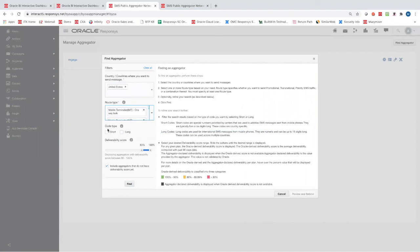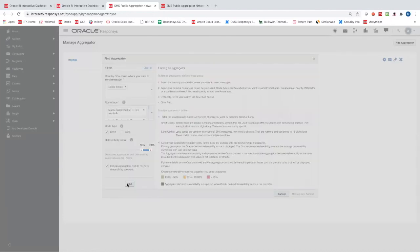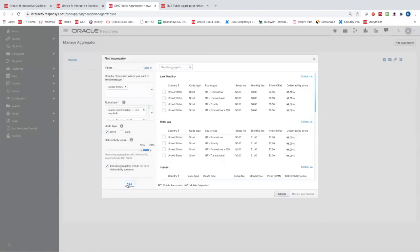Also being able to select what kind of code you want, be it a short code or a long code for this. And that short code or long code is important to ensure that your messaging is being delivered to the devices themselves through the different networks that are out there. So once you have selected this information here, you simply click Find, and we're going to give you the list of all of our vetted integrators that we have.